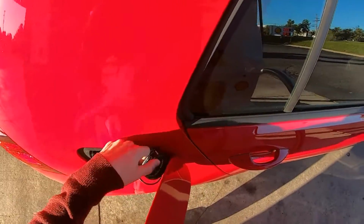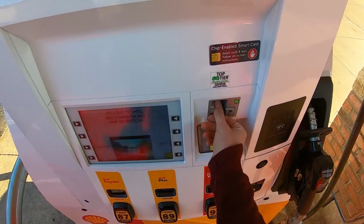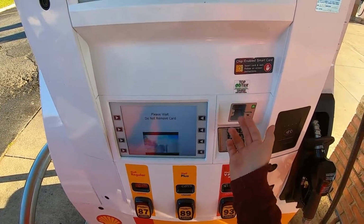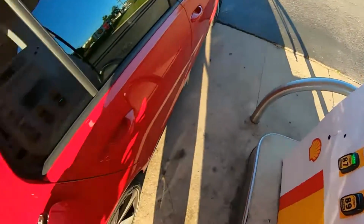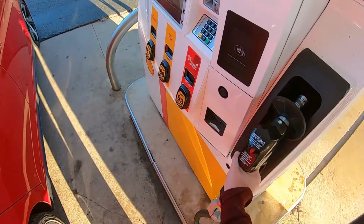And because the GTI does not require anything but 87 octane, that's what we'll be using. The way we see it, if you were taking a road trip with your GTI and you wanted to spend the least amount of money, you would use the lowest necessary fuel octane. Okay, got 2.3 gallons on our pre-fill. That should be pretty clean.